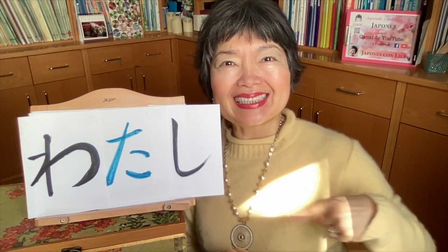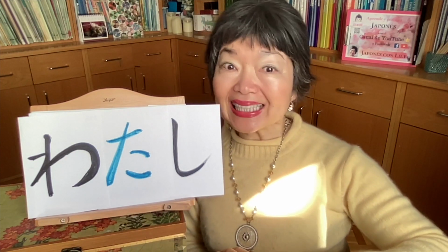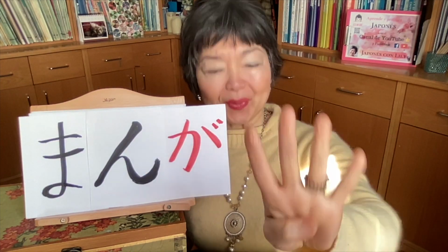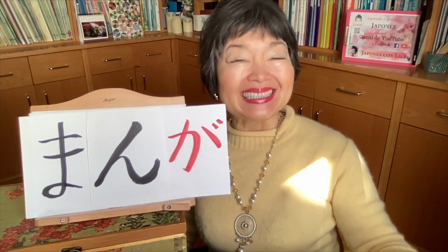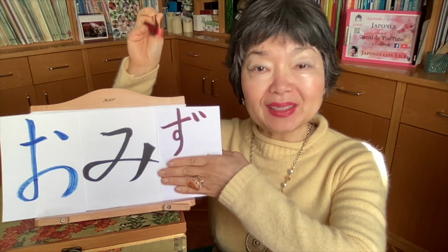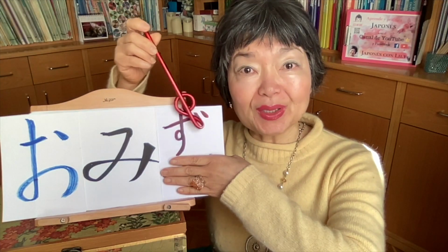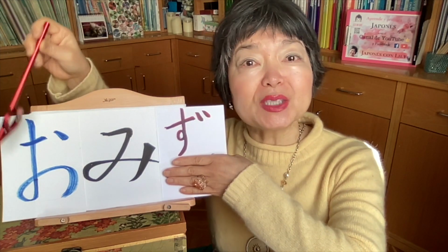The third. Here there's the sunshine here. わたし。私。私 means I, me, myself. The fourth, まんが。漫画。You know, 漫画, Japanese comics. The fifth one, おみず. Not this one, this one, す and 点々. お水 is water. You can omit o and only 水 is also okay, but with o, it is the more polite way.